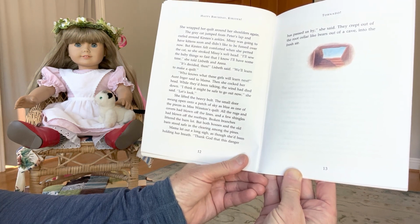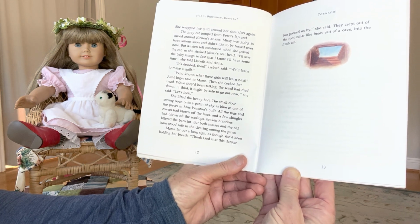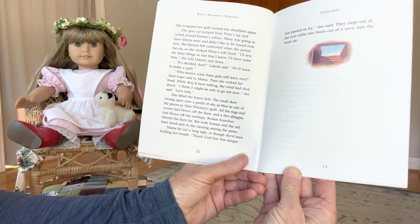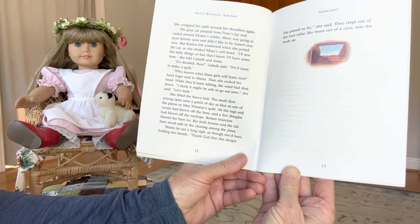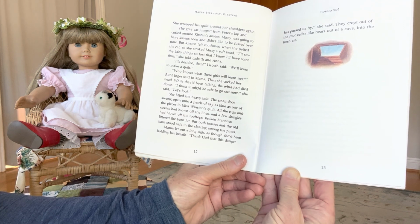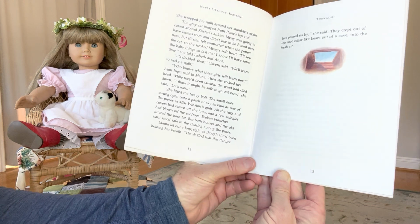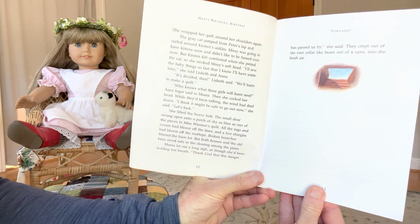The small door swung open onto a patch of sky as blue as one of the pieces in Miss Winston's quilt. All the rugs and covers had blown off the lines, and a few shingles had blown off the rooftops. Broken branches littered the barn lot, but both houses and the old barn stood safe in the clearing among the pines. Mama let out a long sigh, as though she'd been holding her breath. "Thank God that this danger has passed us by," she said. They crept out of the root cellar like bears out of a cave into the fresh air.